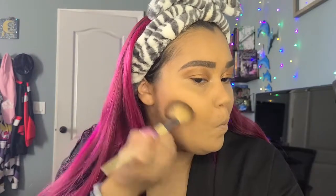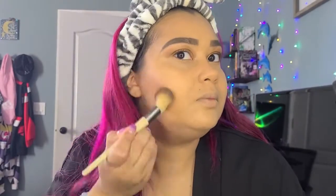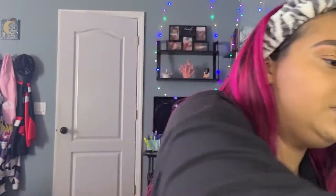I just don't really look like I have bronzer on. What is up with the products today? Jeez. We're gonna use this bronzer. We're gonna give this a try. We're gonna put this over top. It smells very cheap. This is interesting. Oh, good lord.